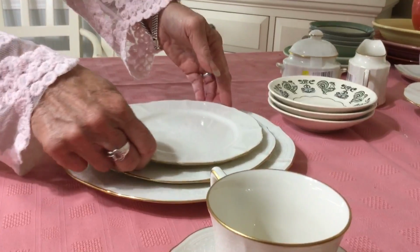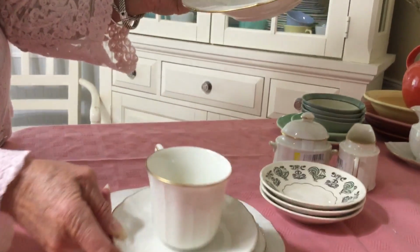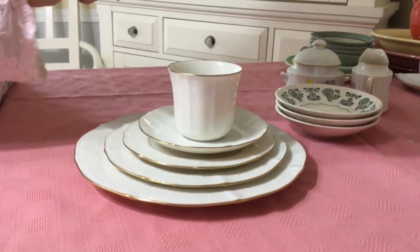I was actually originally gonna add the bowls to the place setting and make it a 6-piece, but I just think it's gonna be so much easier to ship it this way, and I'm just gonna sell the bowls by themselves.